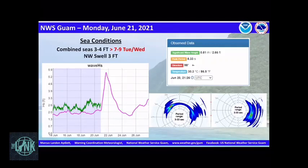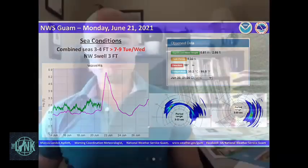And that's all I've got for you this morning. I did not have time to put the week ahead, but it does not look bad for the rest of the week for Guam and the CNMI. So yeah, the next 36 hours will be the tricky part that we have to watch very closely. Stay tuned to our webpage, weather.gov/GUM, for short-fused updates.